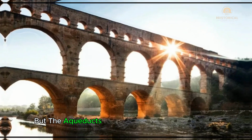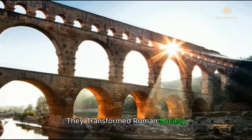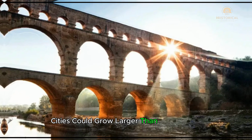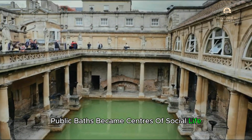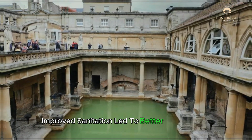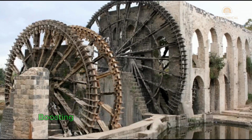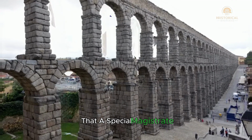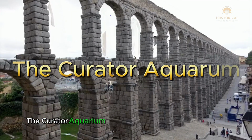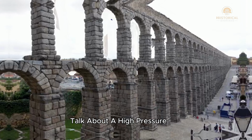But the aqueducts weren't just about engineering. They transformed Roman society. Cities could grow larger than ever before. Public baths became centers of social life. Improved sanitation led to better public health. Excess water powered mills and fountains, boosting the economy. The aqueducts were so important that a special magistrate, the curator aquarum, was appointed to oversee them. Talk about a high-pressure job.